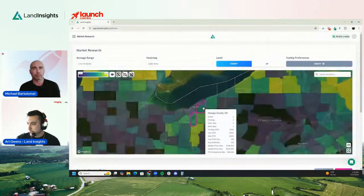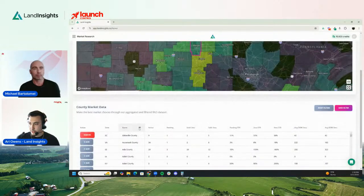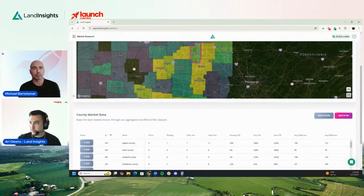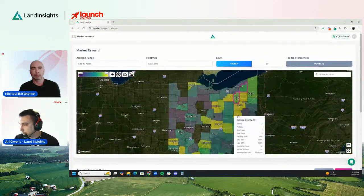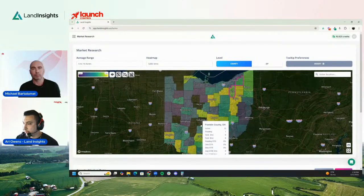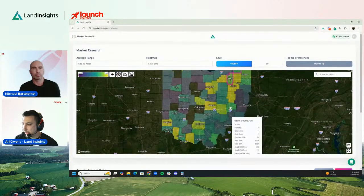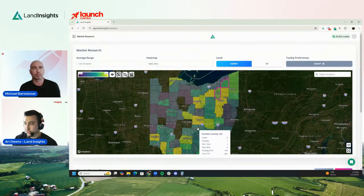Let's look at Ohio. I have some counties here selected in Ohio. Let's see if we can find some other good counties to market to. Looking at Ohio, I can already tell you it kind of looks all over the place in terms of where the demand is. I know Columbus is down here, kind of middle of the state. We have Cleveland up north. There's going to be a lot of activity around those metros generally.